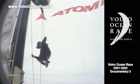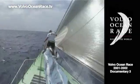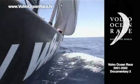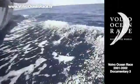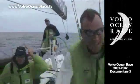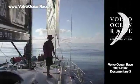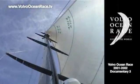Leg 1 is a baptism of fire for the crews. Not only is it the longest, it's also one of the most unpredictable due to the doldrums and wide areas of fickle winds. Unlike in the previous Whitbread races where the longer the leg, the more points you got, this time each of the 9 legs, whatever their length, delivers the same number of points.